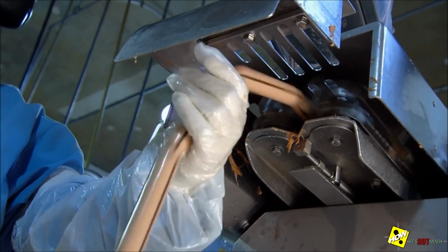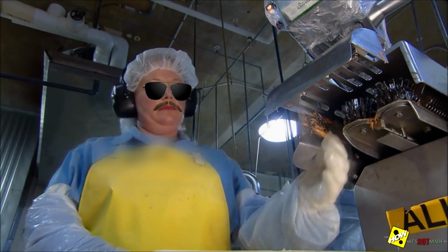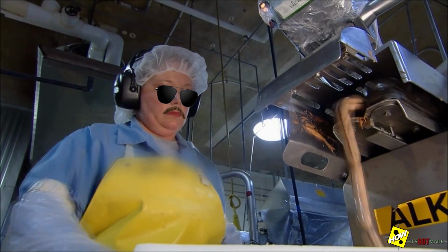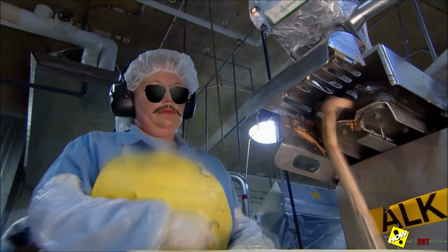This worker handles about 10,000 wieners per shift, not to mention all of the hot dogs that she handles. This raises some questions as to what's really going on in the schmutz tub.